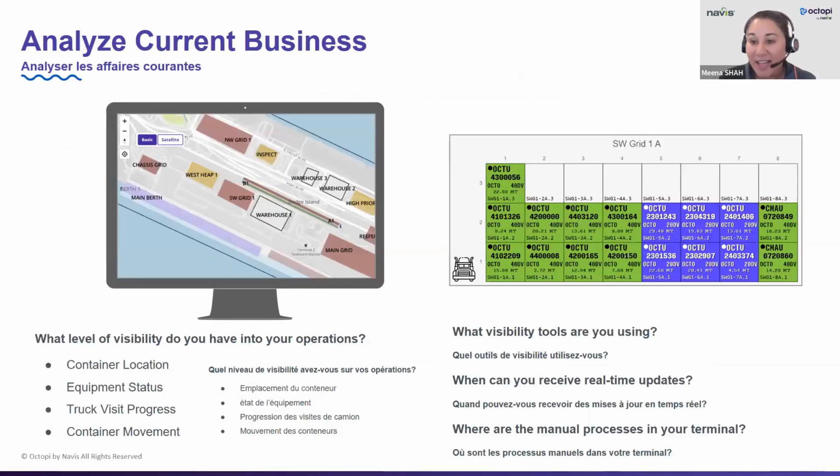So you want to analyze your current business operations and ask yourself, how are you locating containers today? Do you have to send someone into the yard to look for it and report back the exact location? If a truck was coming to pick up a container, do you know where it is? Do you know how to direct that truck efficiently to avoid congestion and safety issues in your yard?